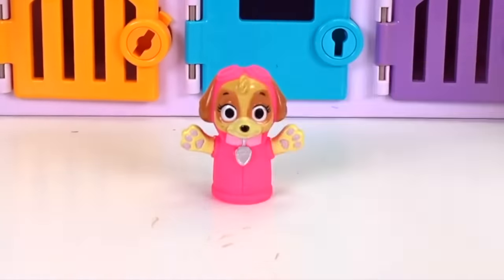Well, Mickey, I think once we open all the crayons, we will be able to figure out what everything is for. Oh, okay. Let's open the green crayon. You heard Mickey. It's time to open up the green crayon. What's inside?